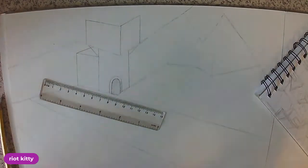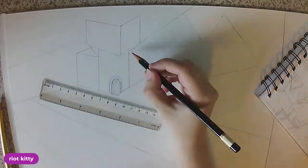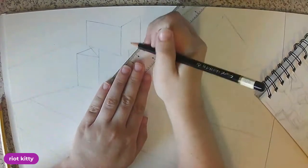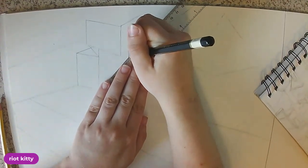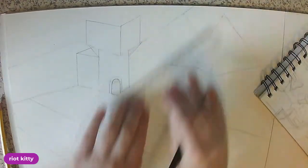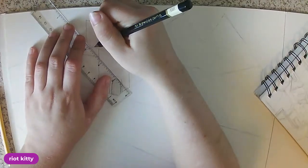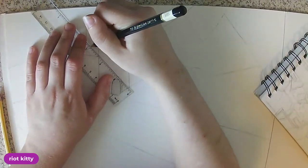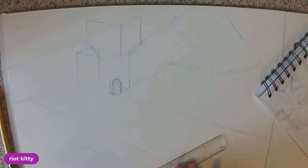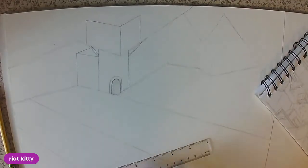Perspective drawing is so satisfying to watch. I think it is too, yeah. It's been hard for me in the past, but I do want to get better at it. I really, really do.